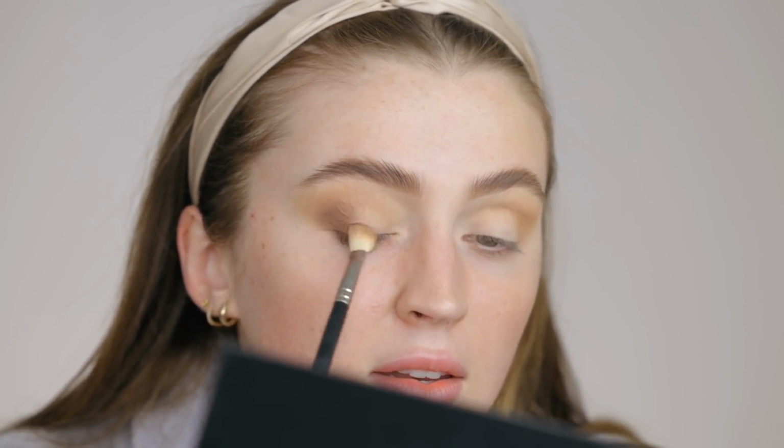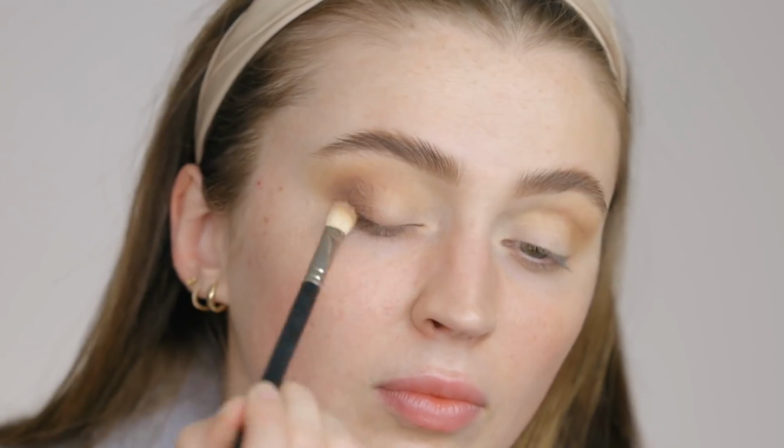Okay, so we're just gonna buff this out. We're not taking it as far and fluffy as we did with Buff, but we're using this to deepen up this outer corner. We're bringing this more onto the lid, and I'm kind of like dragging it into the lashes and then just softly blending it out into the crease.